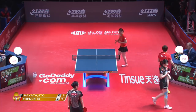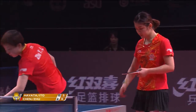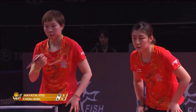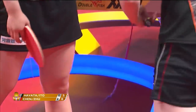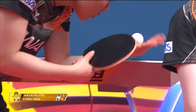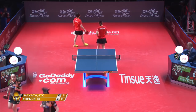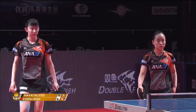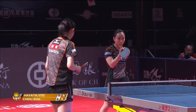Oh, almost. Chun Meng this time is around the table again, but has to reach over, way out to the middle. This time it was Zhu Yuling who was there to clean up. Maybe I should say, reap the benefits. 8-6. A lot of frustration out here. Zhu Yuling we don't see frustrated too often. We rarely see her expressing herself like that.